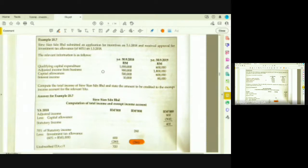In 25.7, Siu Sian Sdn Bhd submitted an application for incentive on 5th of January 2018, and received approval for investment tax allowance of 60% on 1st of March 2018. For the year ends 30th September 2018 and 2019, you are given the qualifying capital expenditure, adjusted income from business of 900,000 and 1.8 million, capital allowance of 500,000 and 600,000, and interest income of 10,000 and 80,000. Compute the total income of Siu Sian Sdn Bhd and state the amount to be credited to the exempt income account.